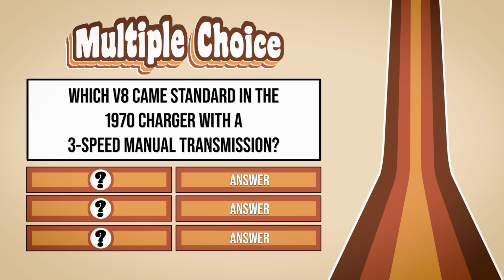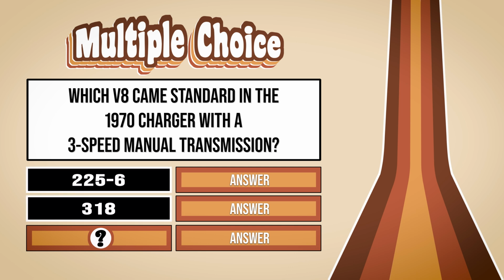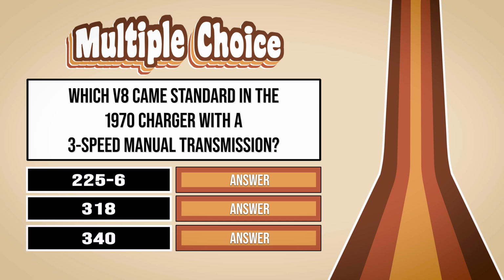Let's see how much you remember. Which V8 came standard in the 1970 Charger with a 3-speed manual transmission? 225, 318, or 340? If you think you know the answer, stay tuned until after the break, and we'll see how you did.